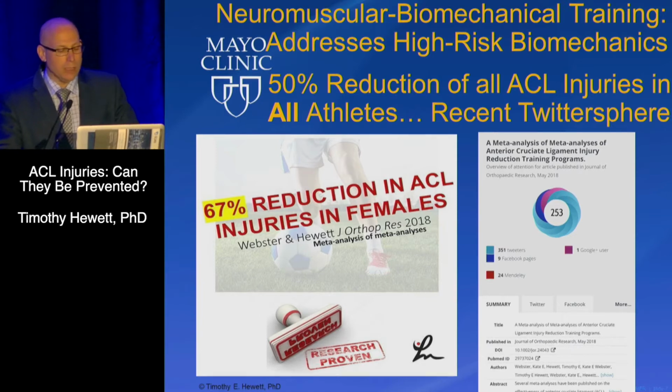Yes, absolutely. Kate Webster and I did a meta-analysis of all the meta-analyses in the literature, and basically this reiterates what we showed back in the first study in 1999, which was that you could reduce 50% of all ACL injuries in all individuals, and you can reduce by 2/3 non-contact ACL injuries in females. And this has garnered a lot of attention. This now has an altmetric score of about 650.